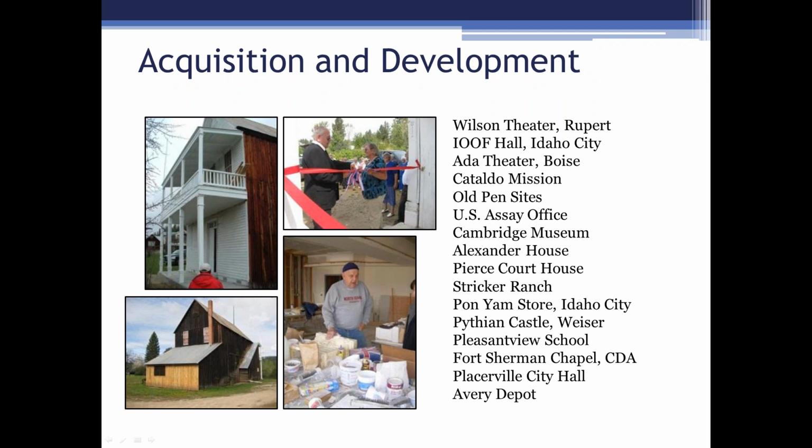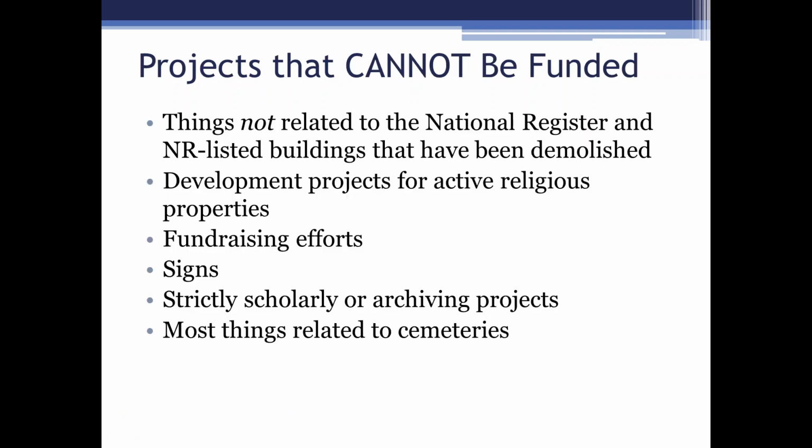Okay, things that we cannot fund. Things that are not related to the National Register of Historic Places or things related to listed buildings that have been demolished. This is a question we get often about, can we include this important building that's been demolished in our tour brochure? It's like, well, not really. So make sure anything that you're doing comes back to the National Register and comes back to buildings that are listed and still exist.